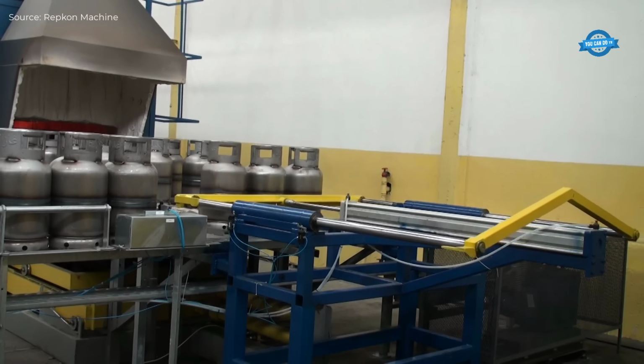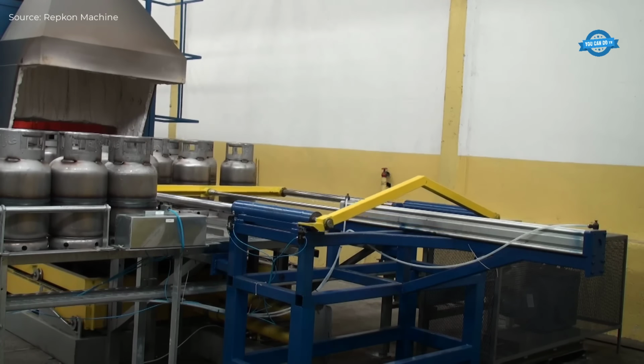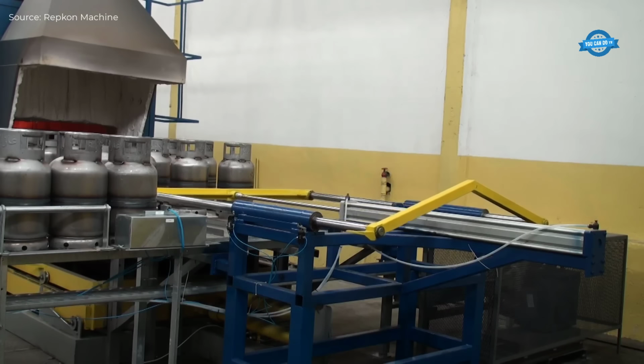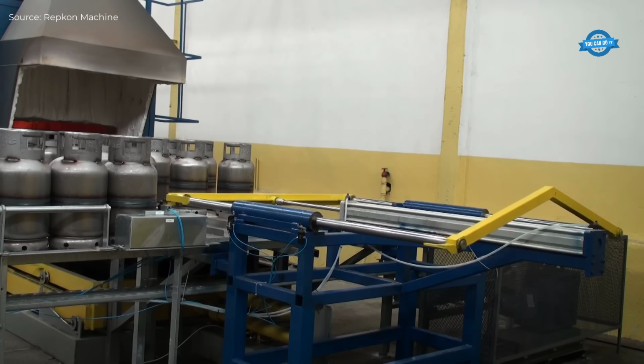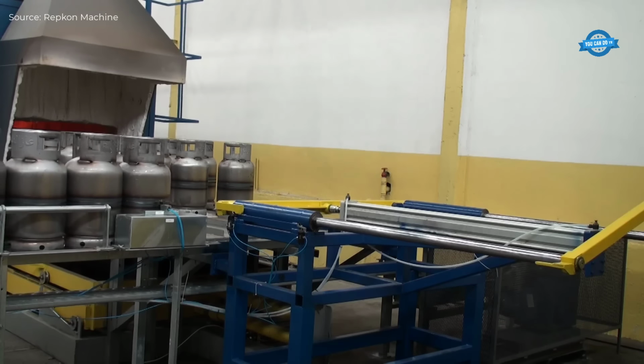After welding, the cylinders are subjected to heat treatment to relieve any internal stresses caused by welding and forming. This process heats the cylinders to approximately 930 degrees Celsius, after which they are slowly cooled.